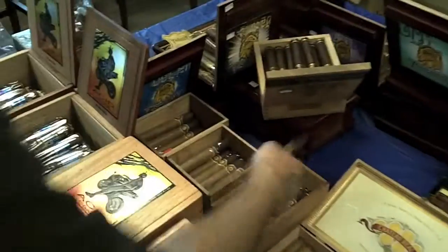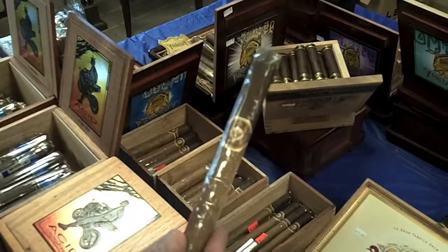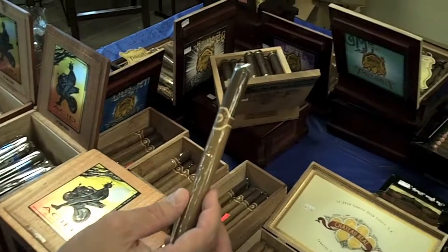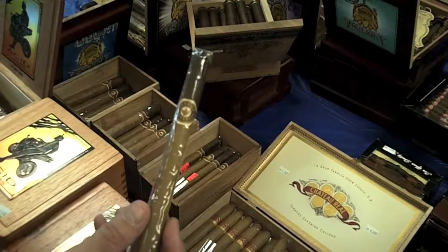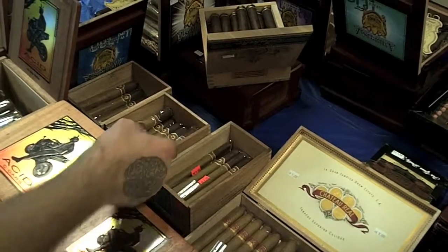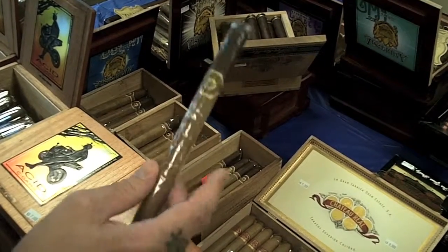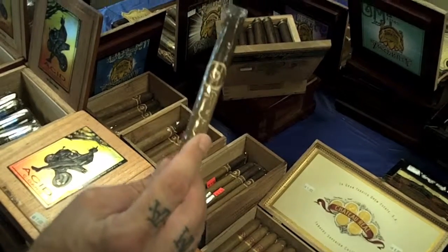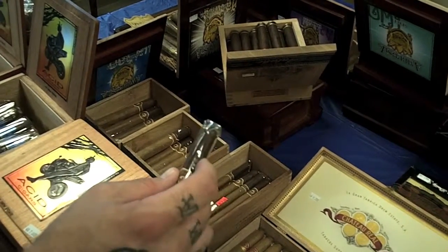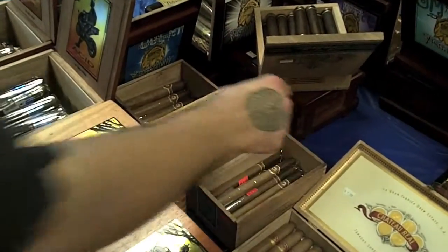On the other new side, this is the new Lancero, which came out back around Father's Day, 4th of July. I can't remember exactly when it dropped. I'm on the road a lot. This is basically an extension of the Cabinetta line. Now, this is Nicaraguan filler with an Ecuadorian Connecticut shade grown wrapper from head to foot with a Criollo cap on it. So you're getting a little bit of spice on top of an otherwise creamy blend.